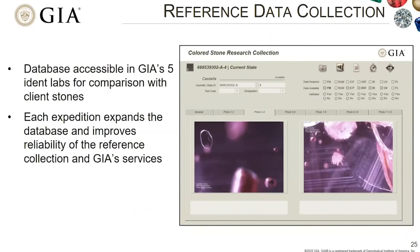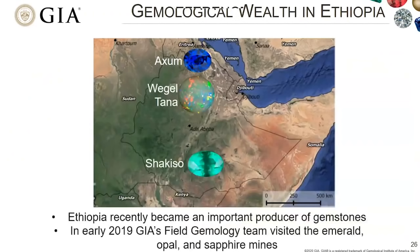So that's kind of an overview of the field gemology program. I want to go into a few of the more recent field expeditions we've staged, just to give you an idea of some of the things we're interested in, the places we might be thinking of going, and what we're doing out in the field and why we're doing it.